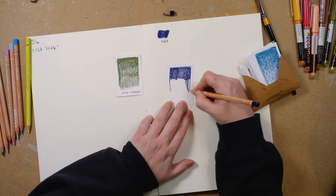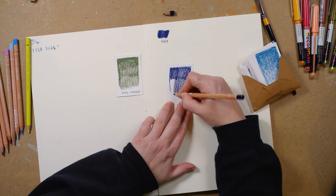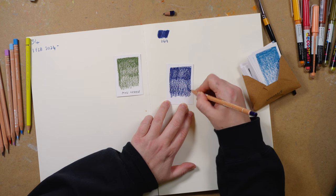These cards, just because it takes ages. So I'll probably just do that myself, watch some Netflix and chill. That's what the kids say, right? Watch Netflix and chill. That means make swatches of your art materials, right?